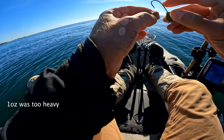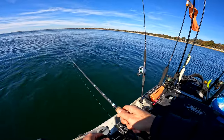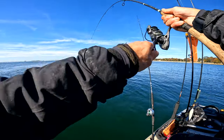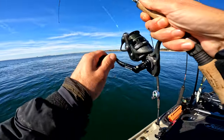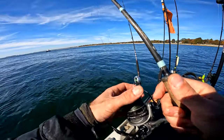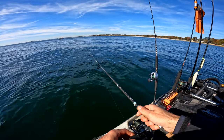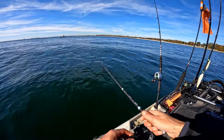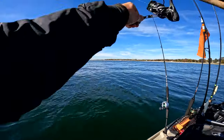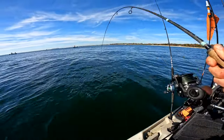The one thing I noticed is switching to my lighter rod really made a huge difference. I started with a heavier jig. I was using like a 1 ounce jig to start, and I was not getting as many bites. And the second that I switched up to a lighter fast action rod, and I think I was on 3/8 ounce jig or 1/2 ounce, like a little bit of a lighter jig and smaller profile, I started catching way more fish.